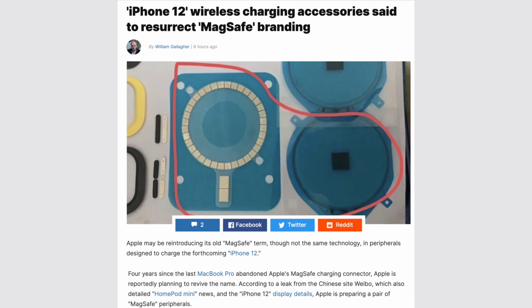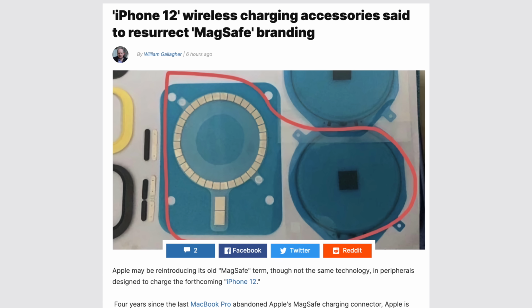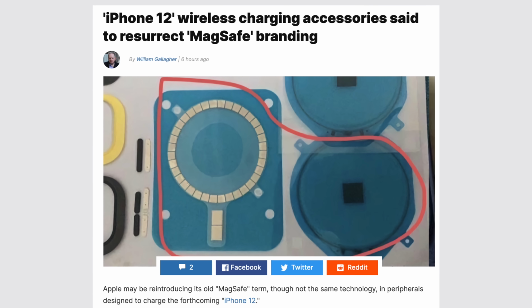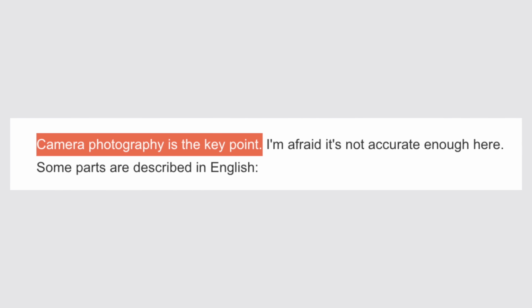On top of that, they're coming out with brand new iPhone cases with built-in MagSafe magnets, so your iPhone will quickly snap into place right onto your charging pad. And I'm sure they're gonna release versions of this new case for older iPhone models as well to make more sales. Now the most interesting part about all of this is the cameras on the new iPhone 12 models.